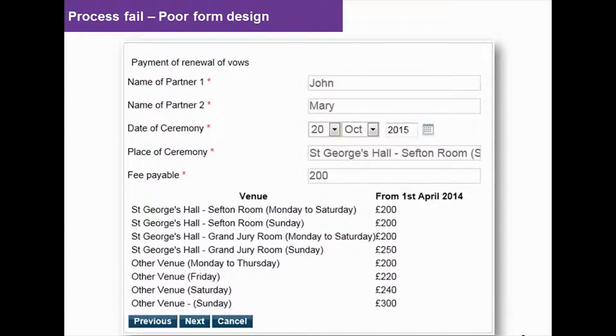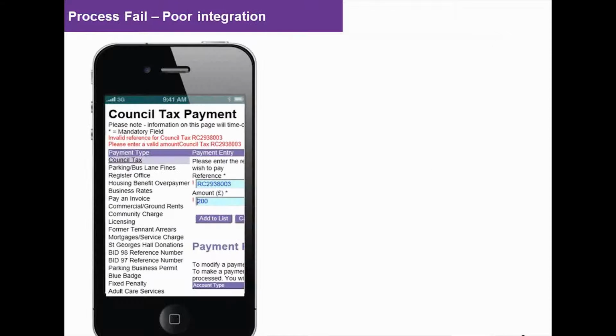What about this? This is a form that lacks the logic behind it. It's not smart. It's not intelligent. It's the start of a renewal of vows process. So I fill in all the information, names, dates, venue, and then I'm expected to look up the amount from a table below. Why isn't that automatically populated? Not only that, but there's validation on the field that says it must be round numbers, no decimal places. That then passes me through to make a payment.